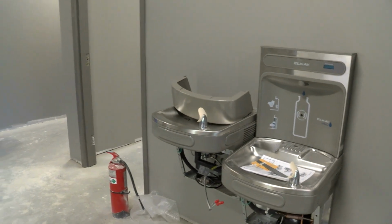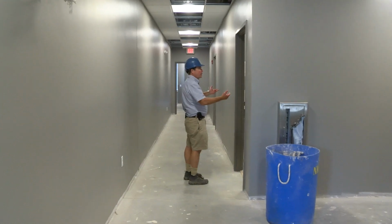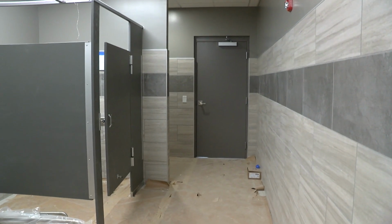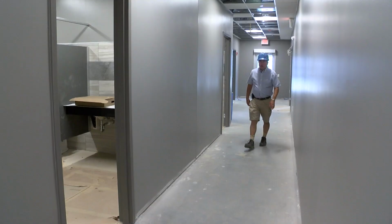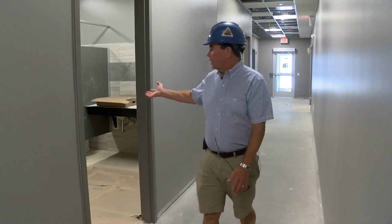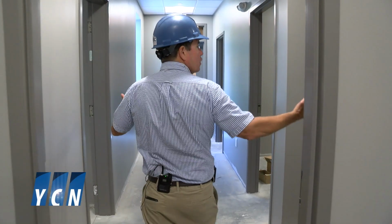The restrooms are being worked on. We've got the tile work and the toilet stalls installed. The vanity countertops and sinks are installed. We also, of course, have a women's restroom that's being completed. And down at this end of the corridor, additional office space for our officers and our emergency medical services personnel.